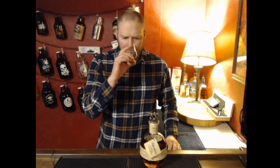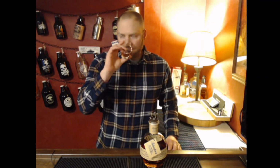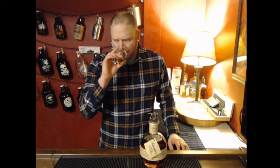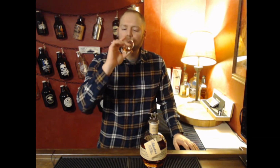In the glass, it still didn't change. The ethanol's coming forward a little bit. That first sip drank a lot hotter than I was expecting it to, especially for 93 proof. Cherry with a, it's weird, it's like a cherry forward, but then it has a tinge of apple on the back end of it in the glass. It's kind of an odd combo.